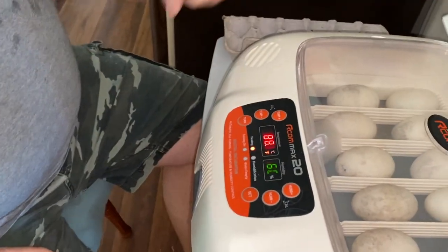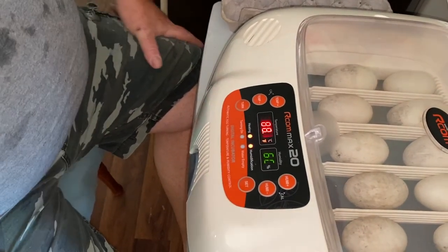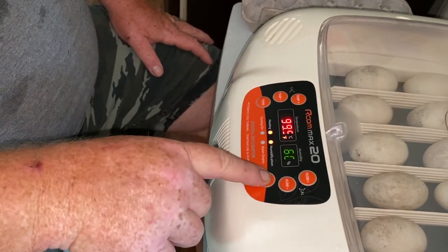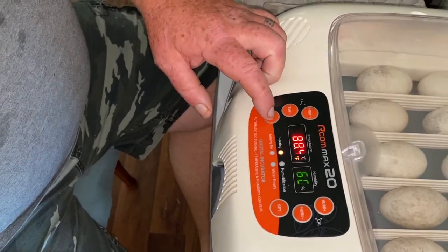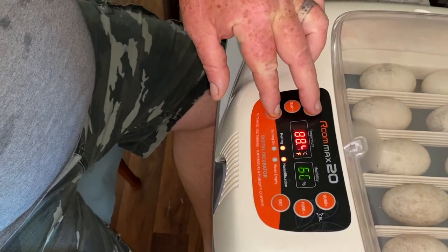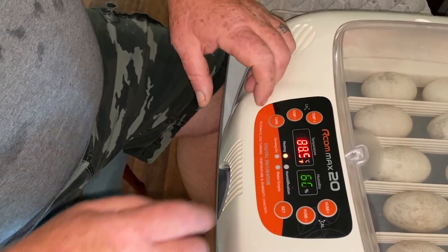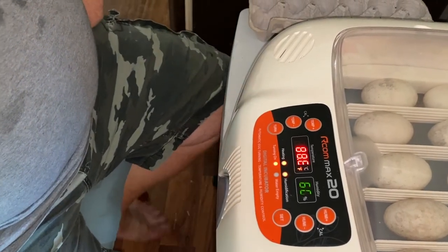All right. So, what's the temperature for ducks? 99.5 with 60% humidity. Okay, so let's make sure we're set for that. And we are. That's what I did before when I hit the set button. All right. Now we need to do turning. Set turning. We're going to do it every hour.